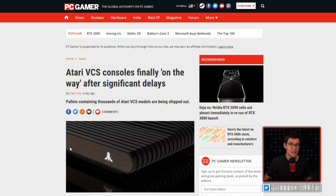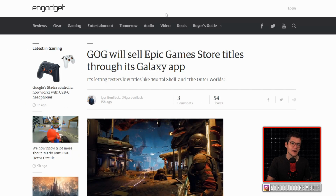Now, in terms of aesthetic, this could be something that you add to your living room console setup just because, man, it looks really cool. They have the Xbox style light up front panel here. Love that. It looks like a really neat retro futuristic kind of piece of hardware, but I still don't know if it's going to be the saving grace that Atari needs to jump back into the world of consoles.